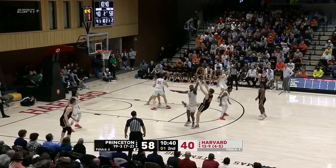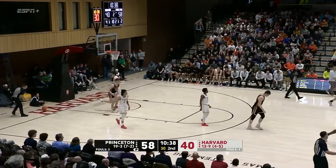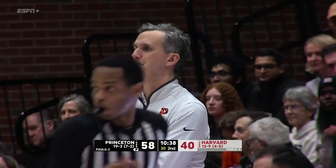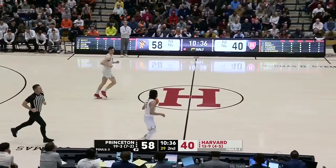Okpara in trouble. Just chucks it at the rim and comes up short. Ajimo crowding him in the finish. Harvard's been better defensively here in the second half, but their offense has gone dead silent. Yeah, need complimentary basketball right now for the Crimson.